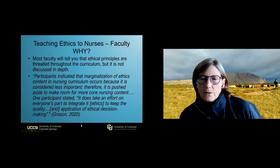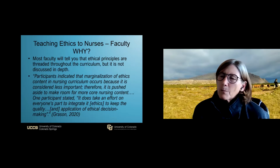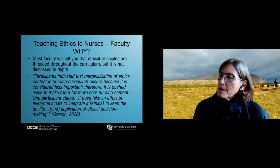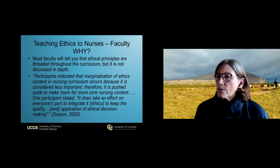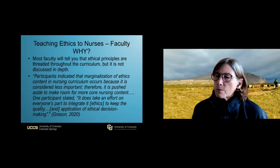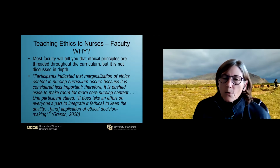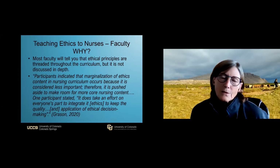So here's what faculty are saying. Most faculty will tell you that ethical principles are threaded through the curriculum, but it's really never discussed in any depth. Participants indicated in this study by Grayson that the marginalization of ethics content in a nursing curriculum occurs because it's considered less important. Therefore, it is pushed aside to make room for more core nursing content. One participant stated, it does take an effort on everyone's part to integrate it to keep the quality and the application of decision making. So what's the parallel between this quote and the one in 1992? Actually, not much has changed.